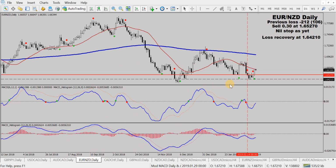Euro New Zealand, I'm kicking myself a bit here. I was in a sell, hit the loss recovery level twice. Both times I wasn't at my computer, so missed it. And now it's going against me, possible reversal coming up. A little bit ugly there.